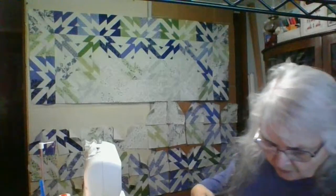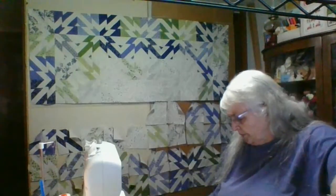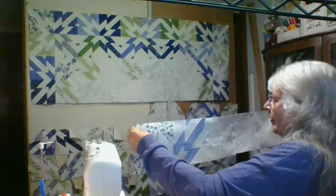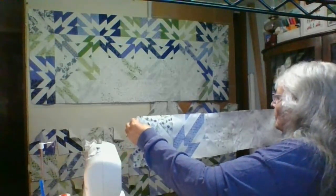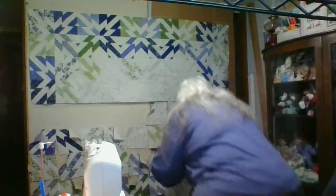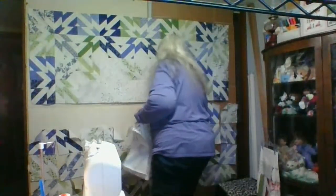Trimming off a dog ear. And June's making those scrunchies. Yeah, make sure I've turned it around the right way.